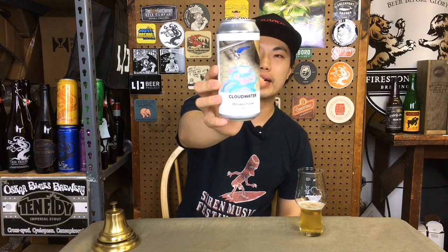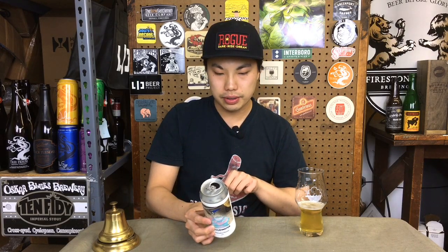This is Motueka Pilsner, their first iteration of their new Pilsner recipe. I'm really excited for this one, coming in at 5.6%. The really cool thing about this beer is that it uses Motueka and Mittelfrüh hops. One of them is a New Zealand hop known for some lime kind of qualities, and Mittelfrüh is a familiar traditional German hop.